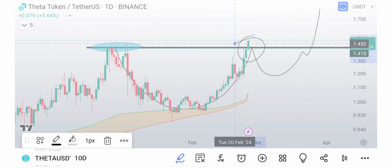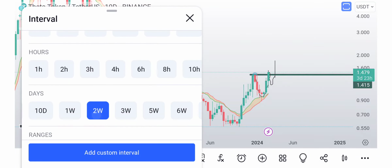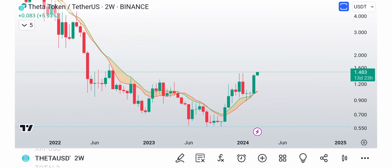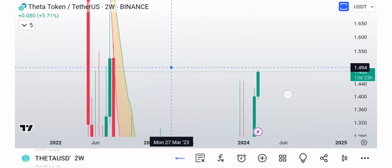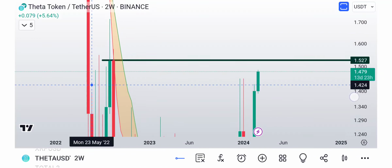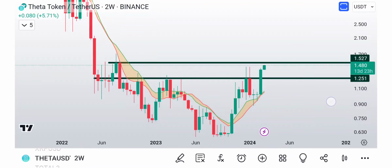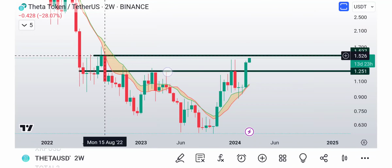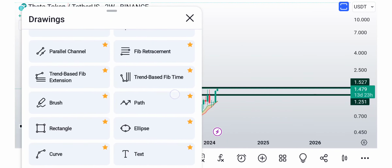The real fun is when you zoom out and look at the 2 week chart here. Take this off. And look at this. If I make it bigger here, you could see we are approaching the close for this. So we're sort of right in that threshold here, in this breakout zone. So we got this breakout. Now we just have one more to go, and then it would be a full-on breakout from this range.